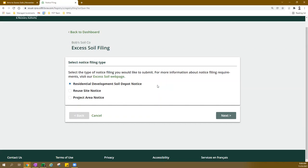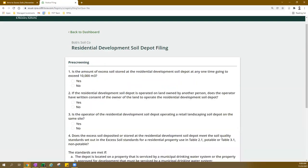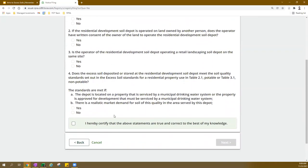So for the purposes of this demo, I'm going to select the RDSD notice and just click on next to move to the next screen. As with each of the filing types, I'm going to be required to go through some basic pre-screening and eligibility criteria and to certify their accuracy by checking on the checkbox at the bottom here.